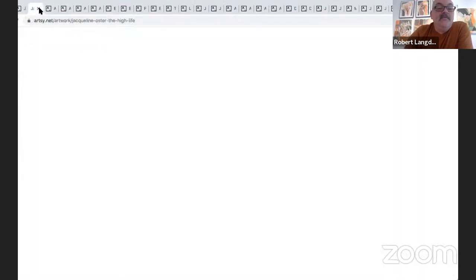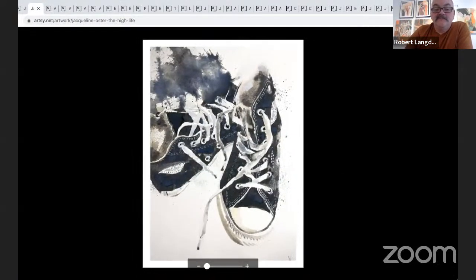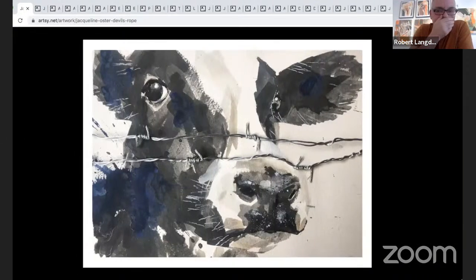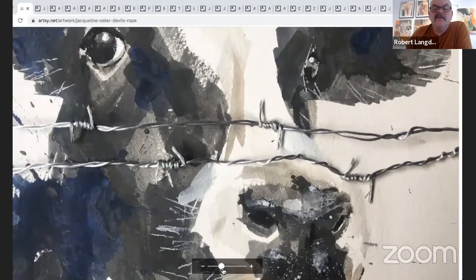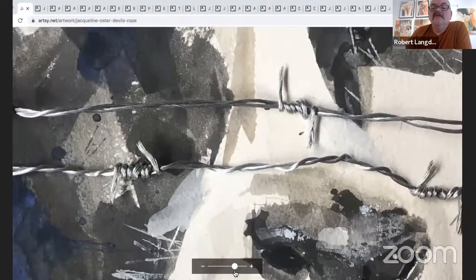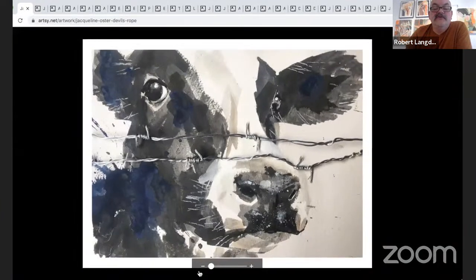Jacqueline Oster. Jacqueline is a watercolor artist. Jacqueline just had a show over in, where did she have it? In any case, as I said, Jacqueline's a watercolor artist. Jacqueline lives in West Hurley. This is called Devil's Rope. It's watercolor and some mixed media. The mixed media is barbed wire that you can see here. There you go. The real deal.